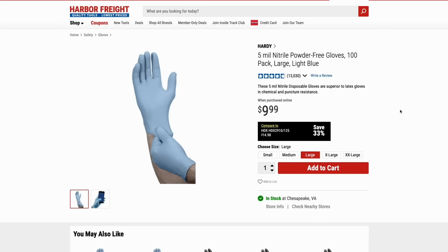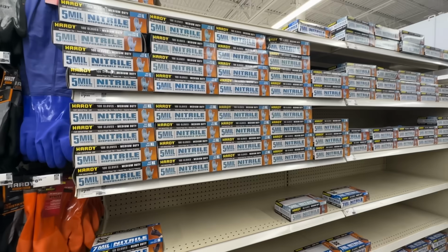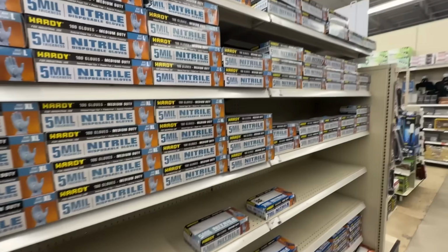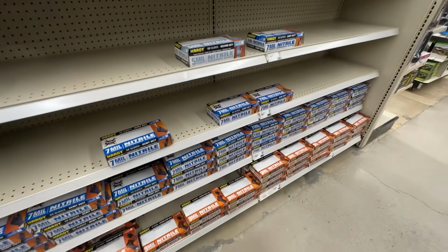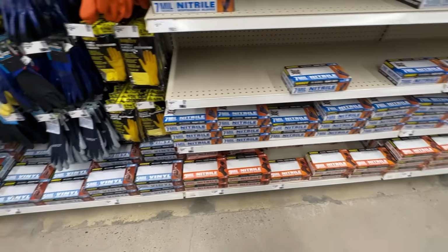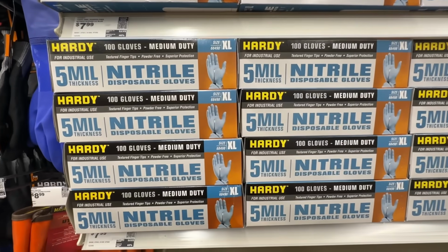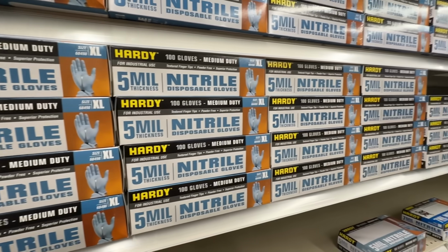Another one of my favorite Harbor Freight items and one of my favorite things to get during this sale and stock up on are disposable gloves. I use these when applying pesticide, herbicides, or just anything where I want to keep my hands clean. These are cheap, they're good quality, and yeah, I just think they're the best price around for what you get.